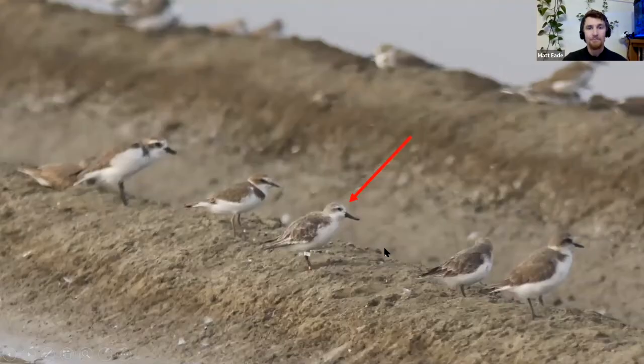But of course, the main reason why people come to Thailand, and especially Pak Thale salt pans, is to see one of the most iconic species of bird in the world. And that is this one here, the spoon-billed sandpiper, an absolute superb bird. And there's now fewer than 200 breeding pairs in the world. So they breed up in northeast Russia, and they migrate south, and the majority of the birds winter around these parts, and also in China as well.